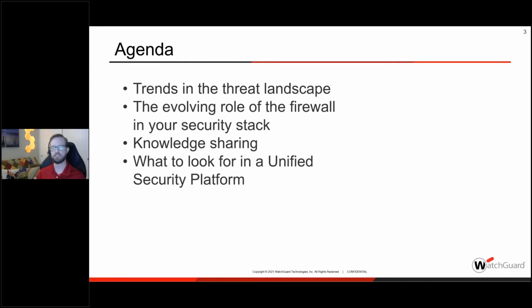We'll talk a little bit about some of the unique capabilities that WatchGuard provides, things like knowledge sharing, the idea that you can share data points across different security layers and improve your efficacy. And then finally, we'll talk in a little more detail about the unified security platform and how that strategy and that vision for WatchGuard can benefit you as you look to build your own security within your business. So with that, let's go ahead and get started.